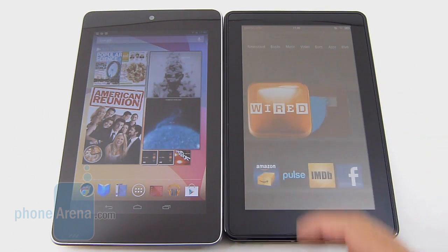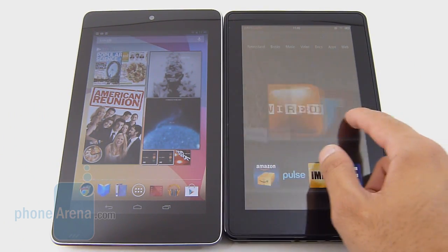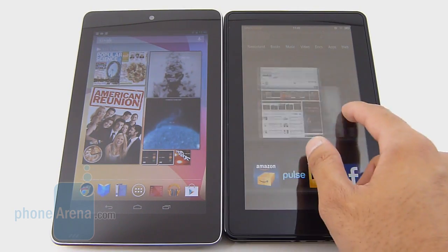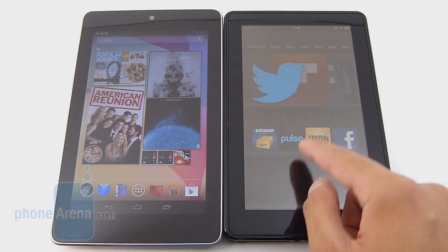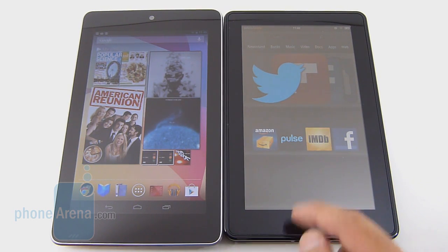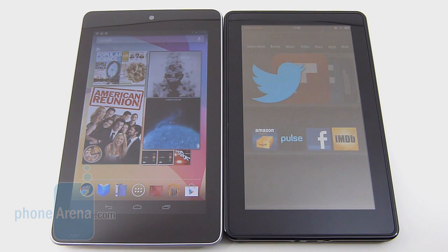Whereas on the Amazon Kindle Fire, you basically have the usual set here, like this 3D carousel that displays some of the most recent applications that you've ran, and you have this bookshelf-like of icons for some recent applications. You can move them around, but that's pretty much the extent of what's offered on the Amazon Kindle Fire.